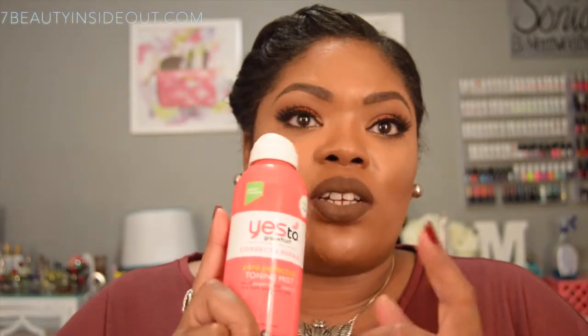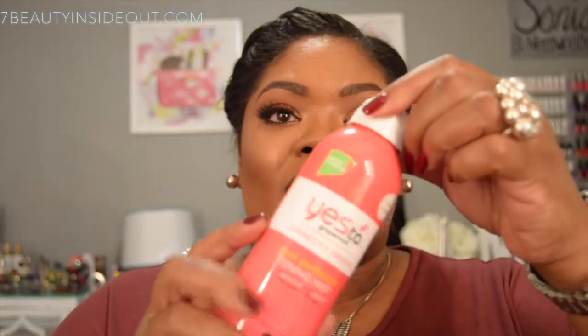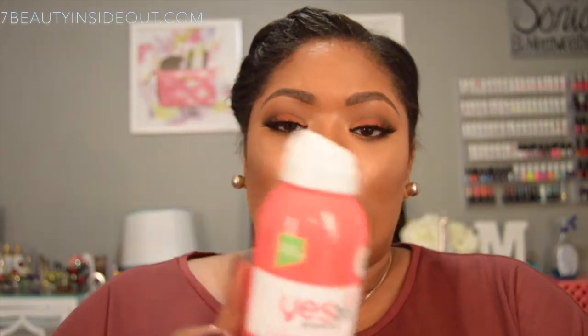So let's get started. I recently bought this item from, I guess I should have actually looked a little bit harder at TJ Maxx, but I actually bought this from Target. And it is Yes to Grapefruit Correct and Repair. This is a pore perfecting toning mist, and it basically contains grapefruit and vitamin C for more radiant skin tone. I just love the grapefruit smell.